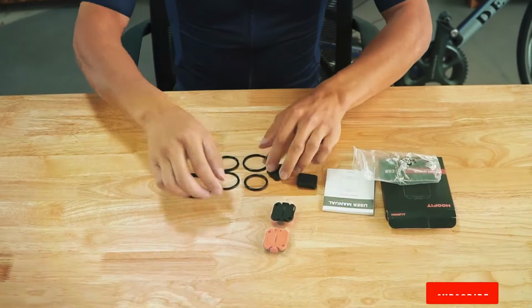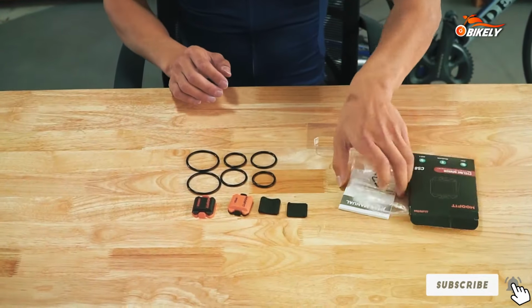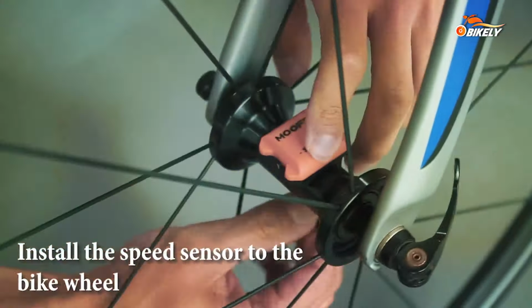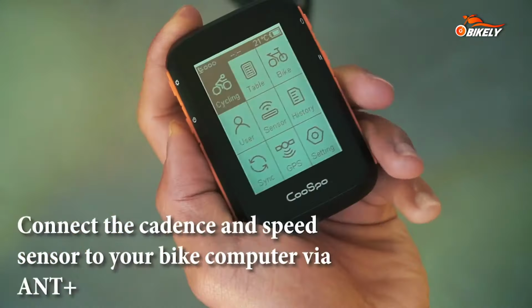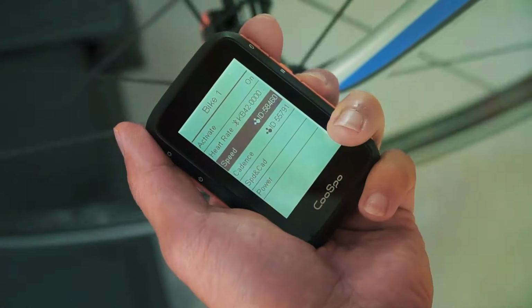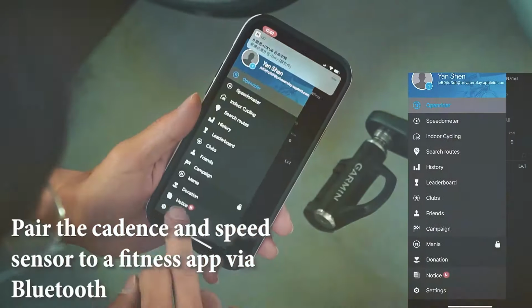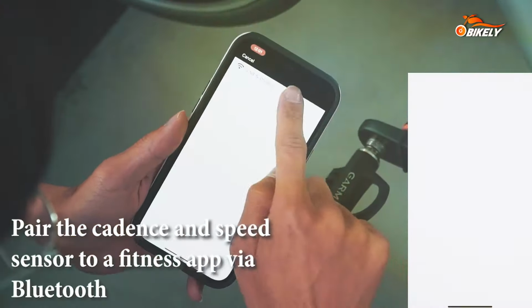The Smart Bike Speed and Cadence sensor tracks your speed and pedaling cadence, syncing seamlessly with your favorite cycling apps. It attaches easily to your crank or wheel, providing real-time data to improve your training and riding efficiency. Whether you're a casual rider or a serious athlete, knowing your pace and cadence helps optimize performance and prevent overexertion. It's a small gadget with a big impact, because understanding your ride makes every journey better.